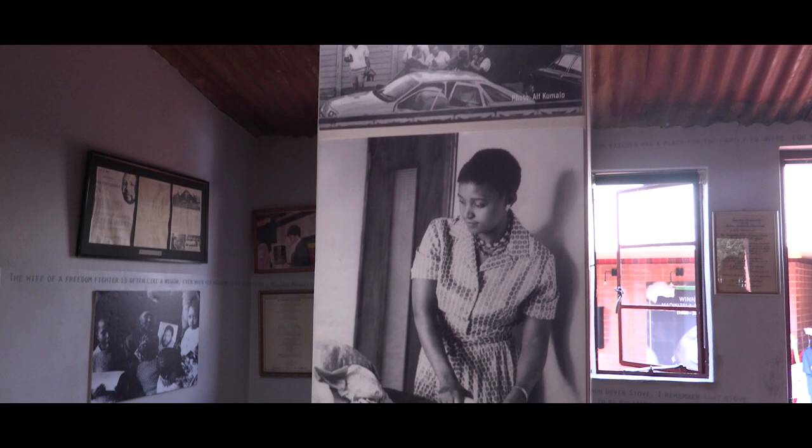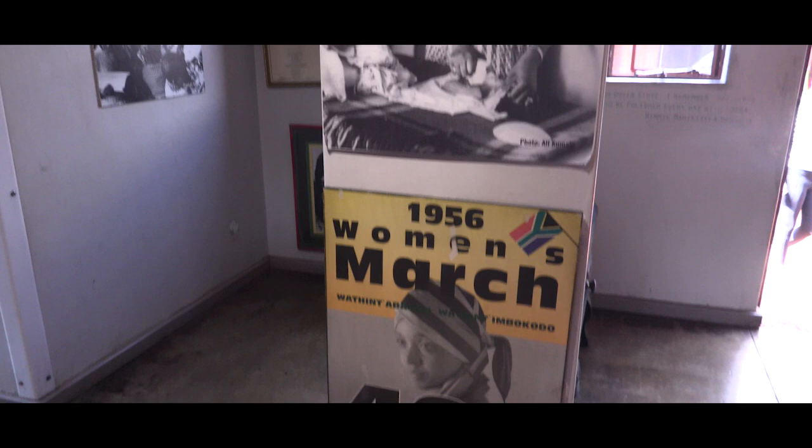Outside his home, you can find many shops and people from the neighborhood doing dancing and singing and many other activities, which makes the experience more interesting.